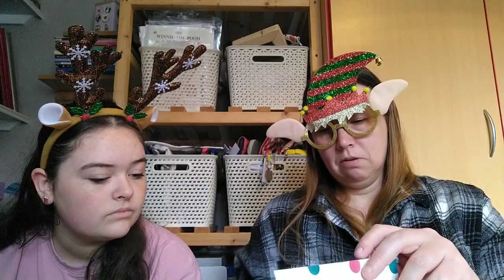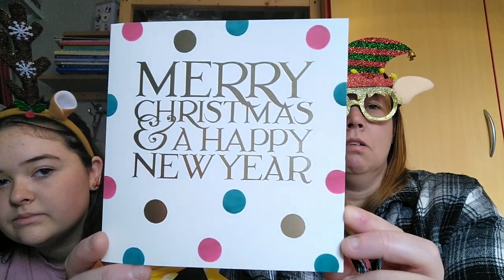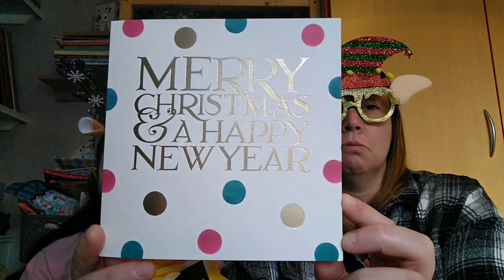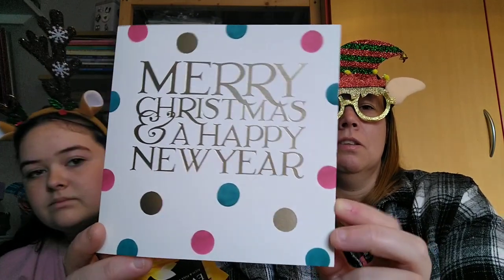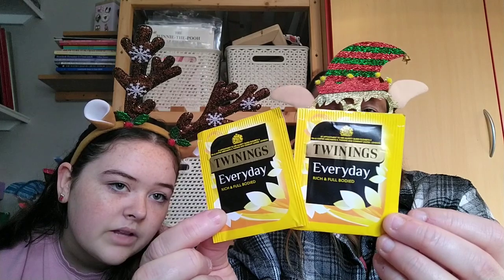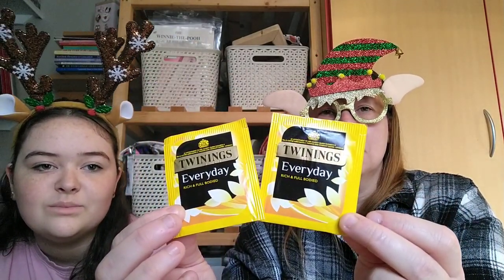And then this one, which I got from Lisa. That was the card, which is an Emma Bridgewater card. I like Emma Bridgewater. Thank you for that. And then she put in a couple of packets of tea. What flavour are they? No, they're just normal tea bags. I thought they were lemon or something from the packaging. So, thank you very much for them. So yeah, that's what I've received. That's just Stitchy Kindness.